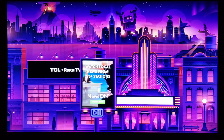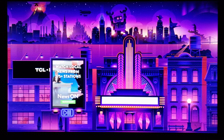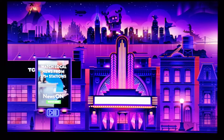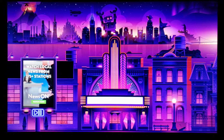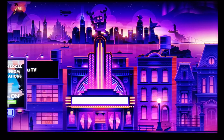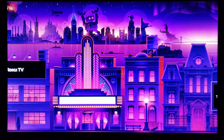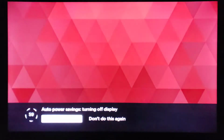So obviously this is just a screensaver you guys can see, which is pretty cool. Comes with little robots in the background fighting crocodiles or Godzilla on the right. But this was a great priced TV for only $130 on sale on Amazon. I thought it'd be a great TV for another bedroom.